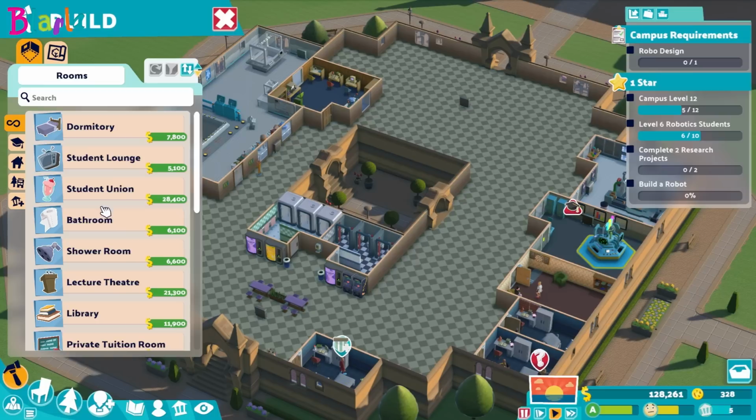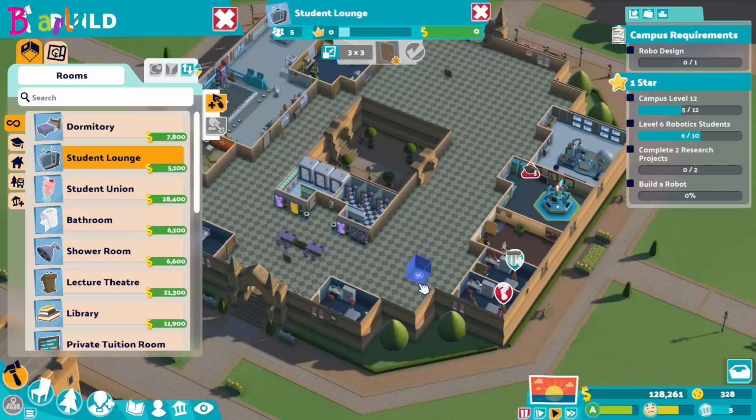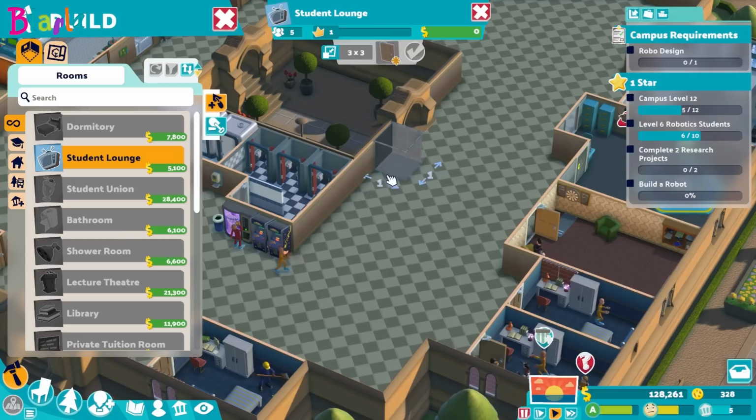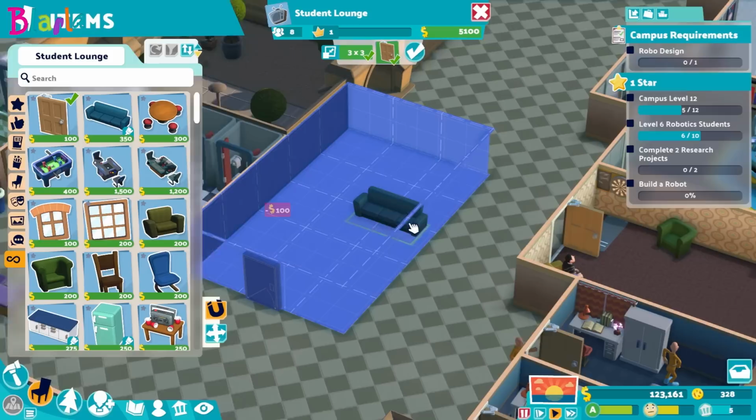Student lounge. And I think I'm going to do some different designs of student lounges as we move forwards as well. I'm keen for student lounges with different themes, party, arcadey, that type of thing, so they're a bit more than student lounges. For now though, we're just going to build ourselves a basic student lounge for them to hang out in. We're not going to do anything too crazy.